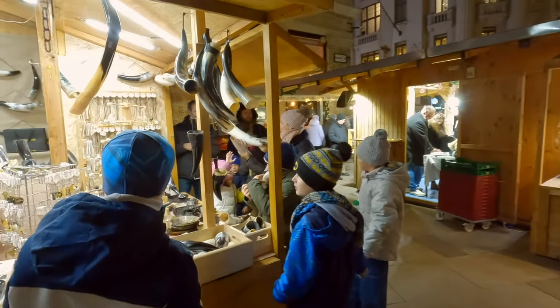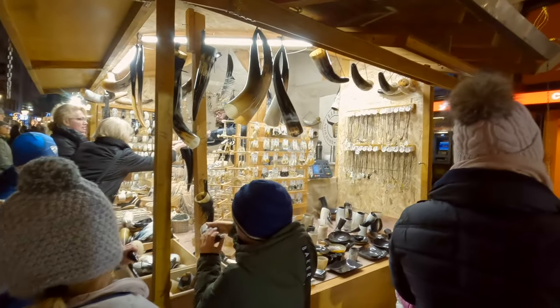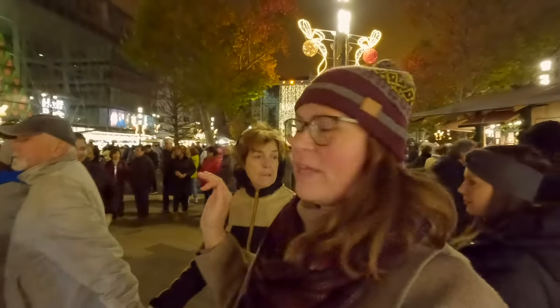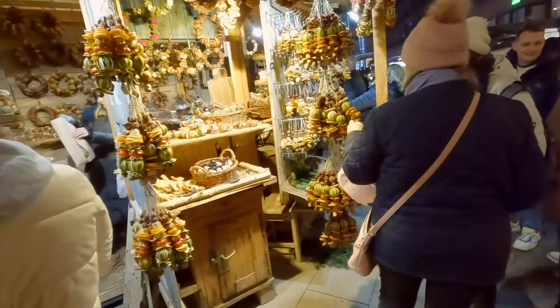So here we are, it's pretty busy. Is this smaller than usual, do you think? It looks a bit smaller than it used to be. There used to be a platform right behind me where those trees are, a raised area with loads of food places and bars. And I can't really see where the food is. It's probably going to be over there, maybe. Most of these at the minute are stalls of gifts, I suppose. So far what I've seen is very similar to the other market.